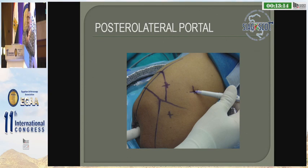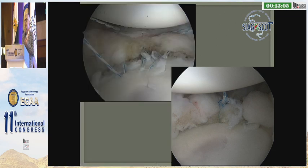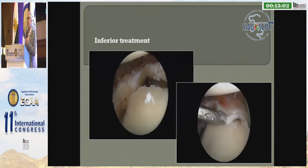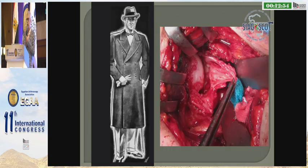The posterolateral portal is crucial to place a device, an anchor at 6 o'clock, in order to have that shift closing, reducing the axillary volume. And this is what I, as a rule, do. You can operate by an open procedure and do the capsular shift, so as for folding in a double-breasted paletot and doing the treatment of the labrum as well.